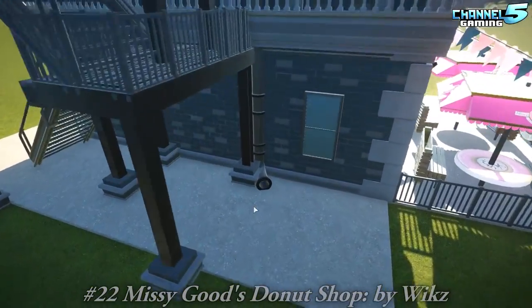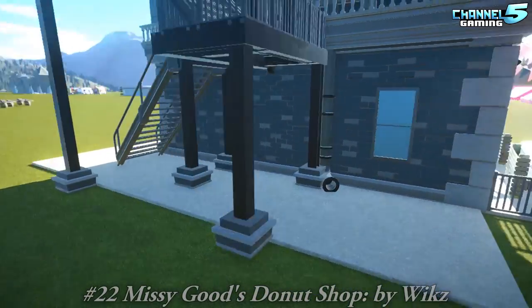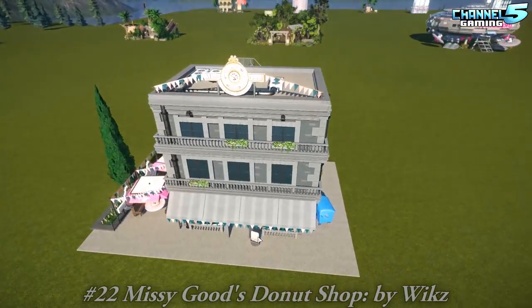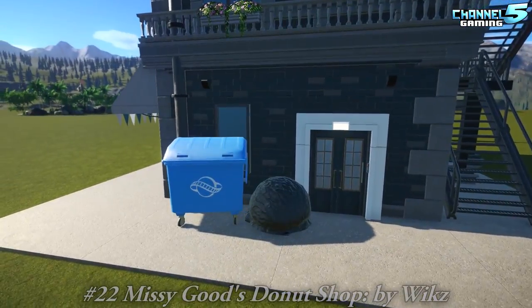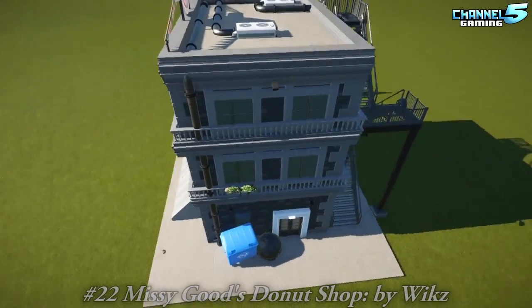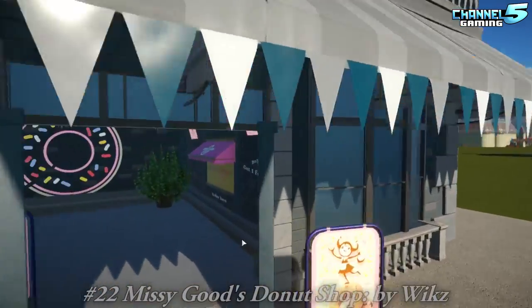Only thing it could use in the back here is maybe a dumpster and a couple trash bags. But I do like this little runoff pipe here. Really well done. Oh, he's got them over here. Spoke too soon. What was that sound? Oh my god. Oh, he quit.